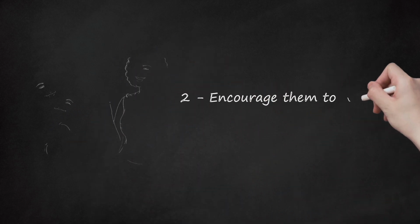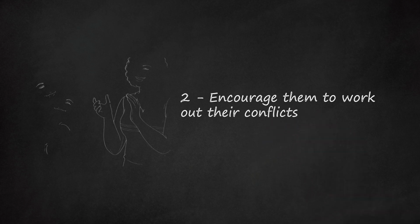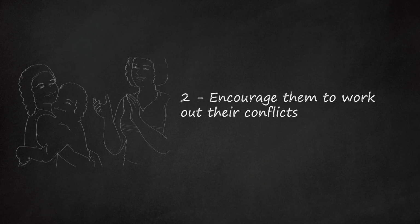2. Encourage them to work out their conflicts. Unless the conflict becomes physically or emotionally violent, try not to intervene. However, you should monitor the conflict to see if they can work it out on their own. If they try to involve you, remind them that because they are responsible for creating the conflict, they are also responsible for resolving the conflict. Praise and reward your children if they resolve the conflict on their own.